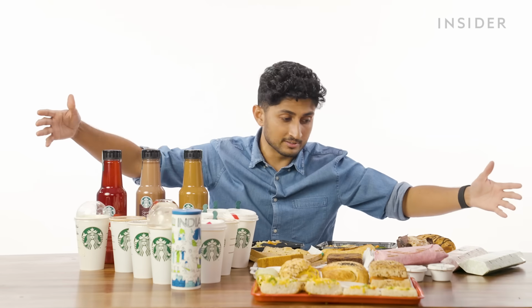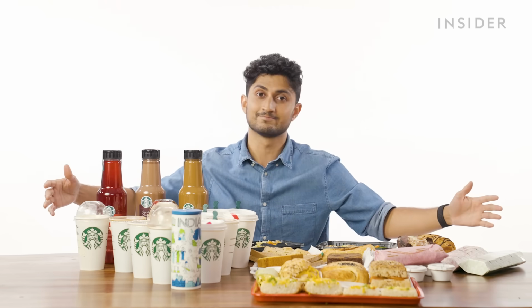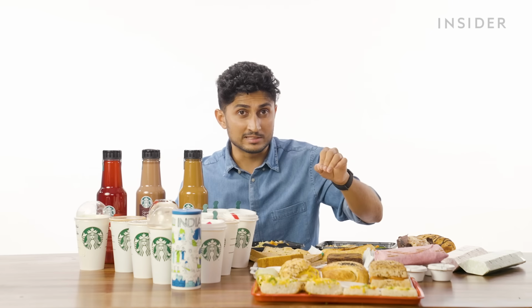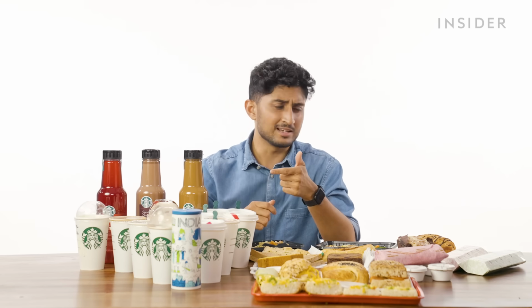Here is everything that you can find on the menu at an Indian Starbucks that you won't get in the US. Quick clarification, some of the items we have here are location specific and specific to the season that we're ordering them. It's currently summer here in Mumbai, and some of these items are store specific. So maybe you won't get them when you go order, but let me know.